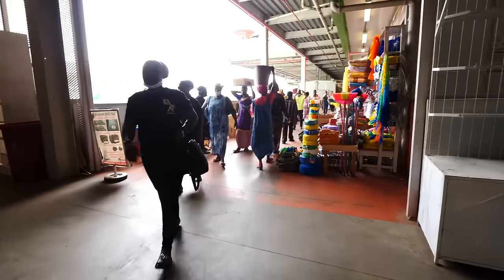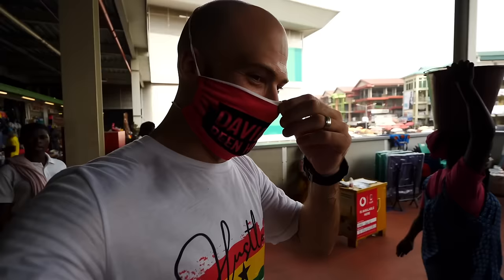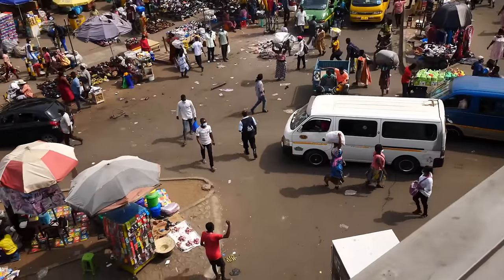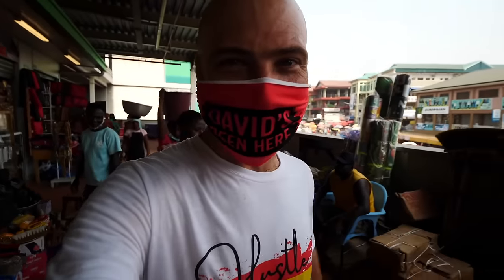This is like all the tools here, huh? The blacksmiths sell all their stuff. I'm lost, you know? Yeah, I'm lost too. There's a labyrinth. Crazy. What is this? Woo! This is the best part of a corner market like this. You really get into the real daily life. This is what happens every single day since the beginning. Well, at least since they started this market.